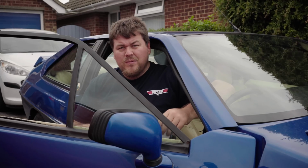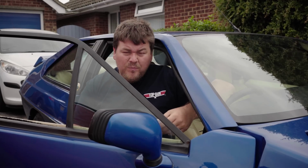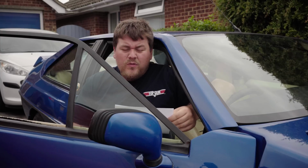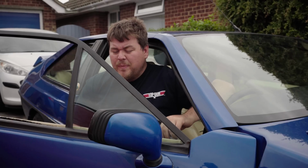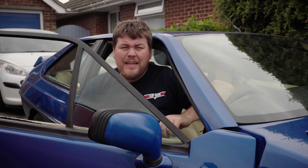Now the problems that the car is having at the minute include the world famous Evora 400 creaky seat, patent pending. Now you all know about that. In fact, I'll put a little clip in here.